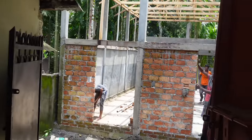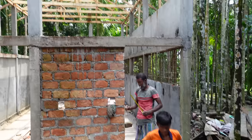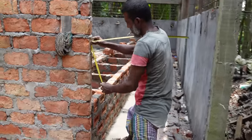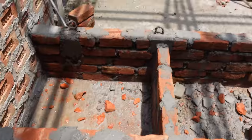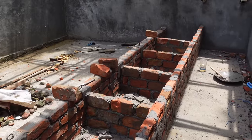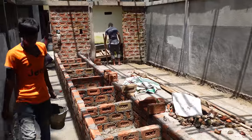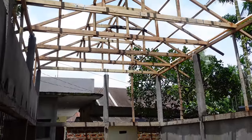Another little project going on. Cow house at the bottom and a hay house at the top. So this is where all the cows are going to be eating. Gonna fit 10 organic cows over here. Organic living, organic lifestyle in Bangladesh. Project nearly done.